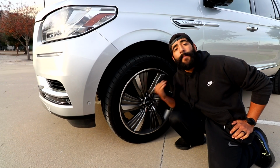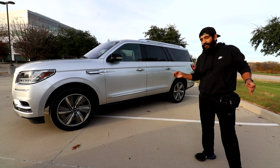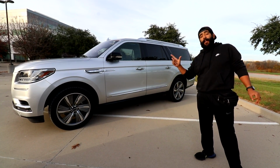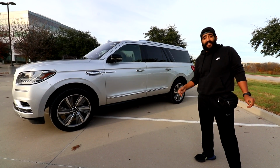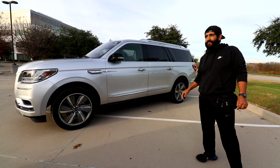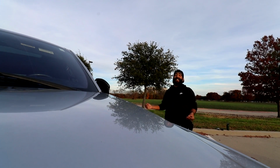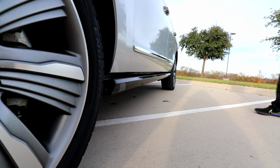This thing actually has the upgraded optional 22-inch wheels. Now to remind you, this isn't just a regular Navigator, this is the Navigator L for long boy. And it's actually 220 inches, and in American Freedom units, that's 18 and a third feet long. You can actually get a sense of just how big this vehicle is once you're inside of it. So let's take a look.